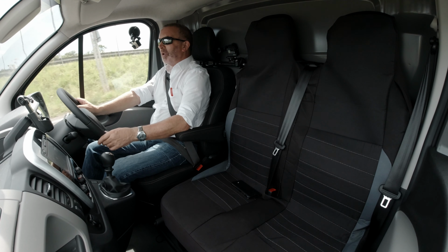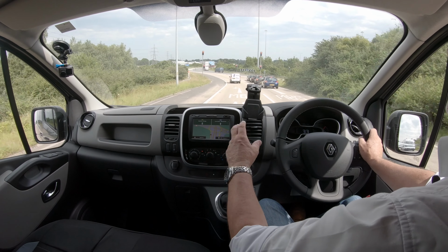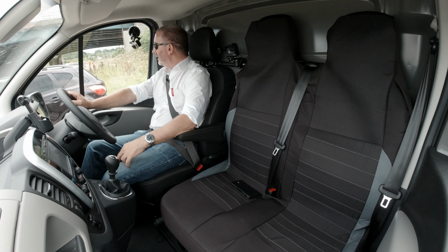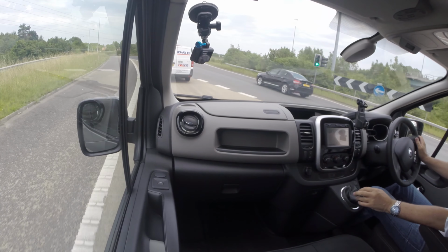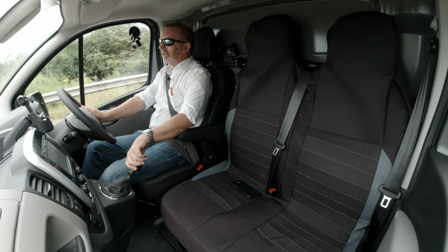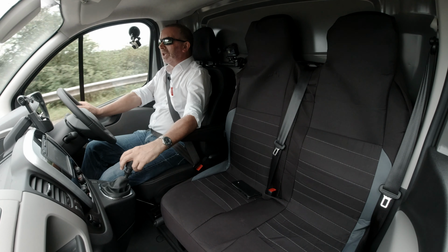Some of them these days seem to be getting more and more complicated, and you have to tell it 3 or 4 times. You put the postcode in and click the postcode's okay, and then you click enter, and then you have to click start, by which time you could have got there with a MacBook. Great driving position, plenty of padding in the seat. Nice, the seat's nice and sprung.